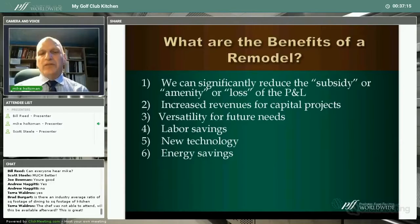So imagine if you're able to redesign this kitchen and save one person. If you've got, let's say, 2 on the cold side and 4 or 5 on your hot side, and we're able to integrate the lines and only have 6 people working instead of 7, then that's obviously going to reduce our payroll significantly over time, and the efficiency is going to be much, much better.